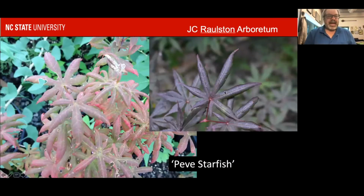And some things I didn't see seem to be newer things. I've never seen this in any of the old collections in Japan where you had the curved over leaves. This is Peve Starfish from Europe. And I just love the way this plant looks out in the garden with the margins all rolled over. There's another one where the margins are all rolled out called Okujimi.